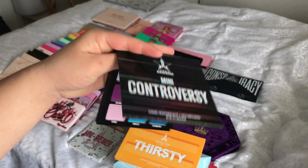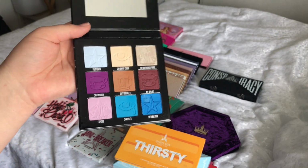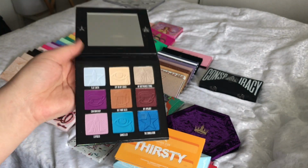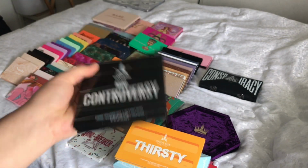Next, we have Mini Controversy, and oh, I love this palette. And yeah, I like it. I love it. I created a really cool look with this, and it's a really good complementary palette to the Conspiracy palette. Them two together is like infinity of looks.